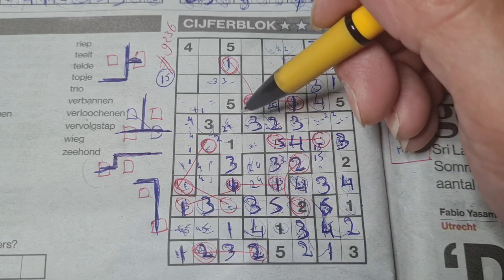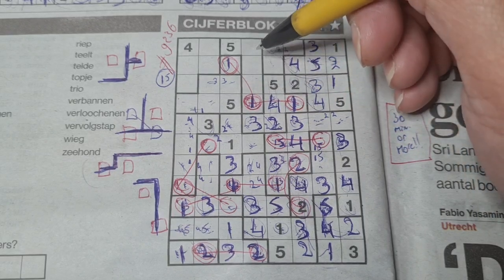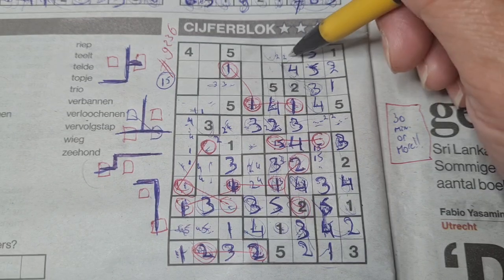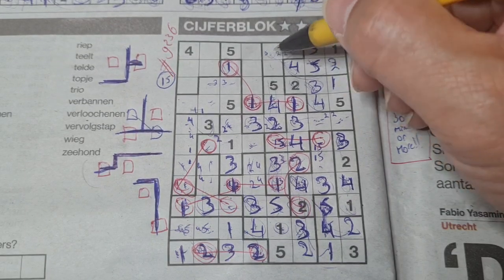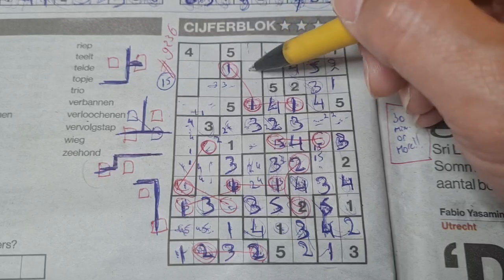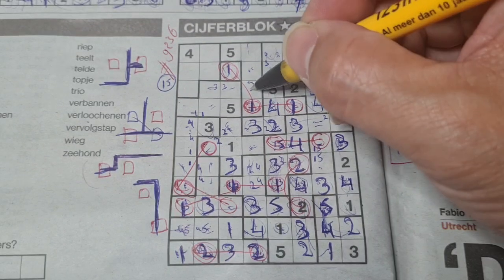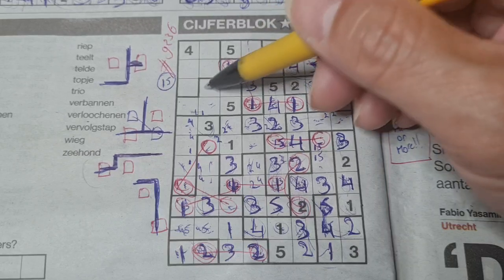4, 5. Well, I need to think here. This box can be 3, so 3 could be here, could be there. That means that those 2 boxes can be a 3. We have a double 3 there. So the only place for a 3 in this L-shaped area is supposed to be there. Mark those 2 boxes with 3.